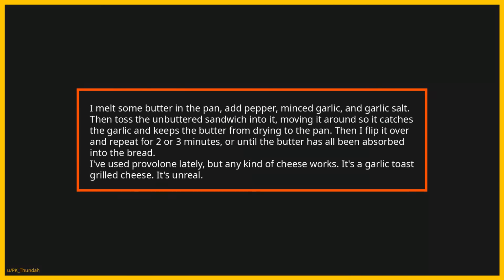Red cheese bread. Use your hands. I melt some butter in the pan, add pepper, minced garlic, and garlic salt. Then toss the unbuttered sandwich into it, moving it around so it catches the garlic and keeps the butter from drying to the pan.